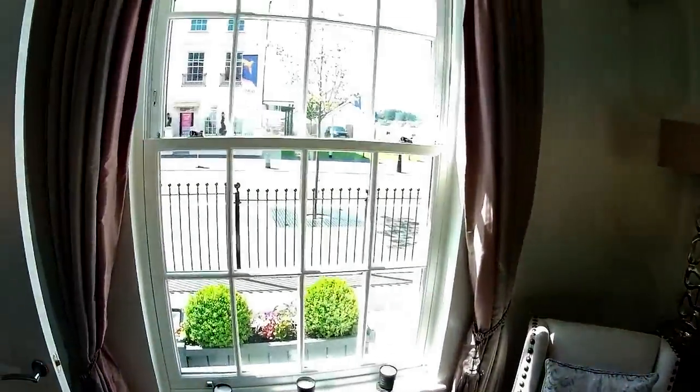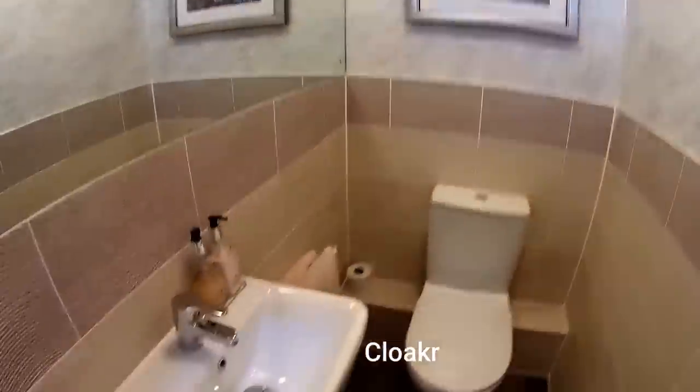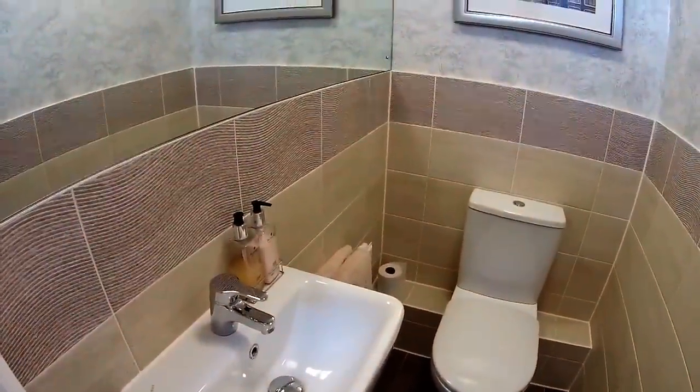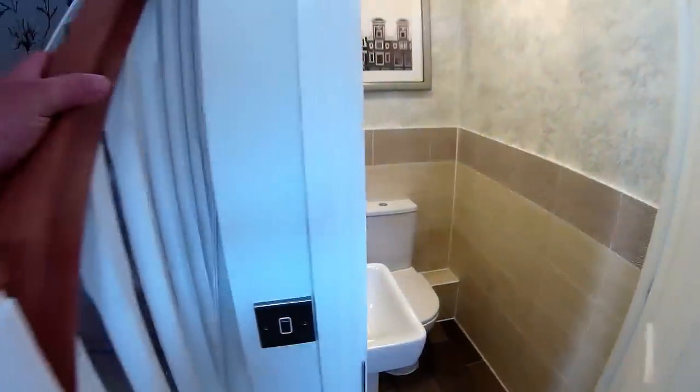Back into the hallway. We've got a couple of doors. Okay, so we've got a downstairs cloak room there under the stairs. Yeah, very nice. Twyford sanctuary there, toilet and a sink, and this lovely textured tile. It also reminds me of the Taylor Wimpey logo, that does a little bit. Very nice though. And the mirror too.